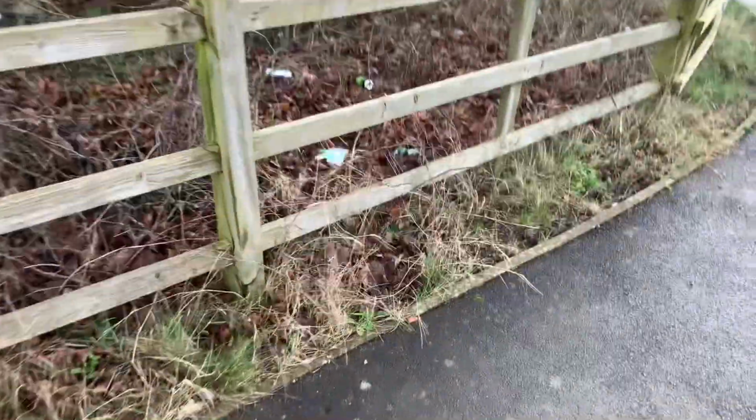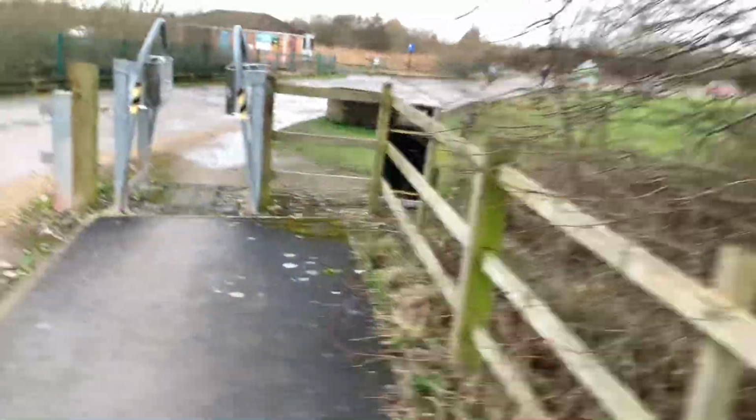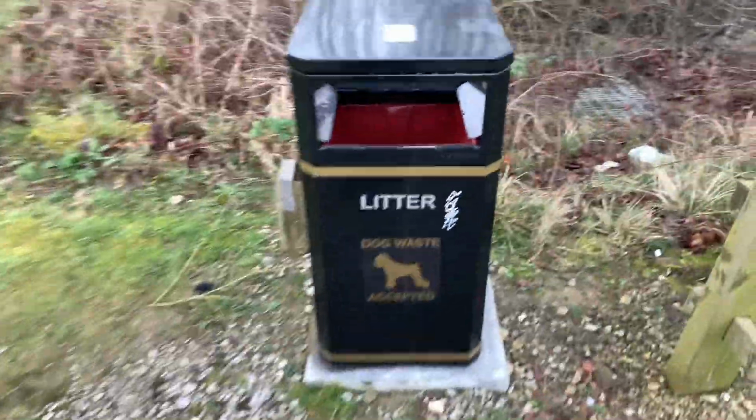What we got over here? So this is just the entrance. Loads of rubbish. Sign chucked in the edge. Yeah, looking promising. A bin. Does it get used? Yeah, a little bit.